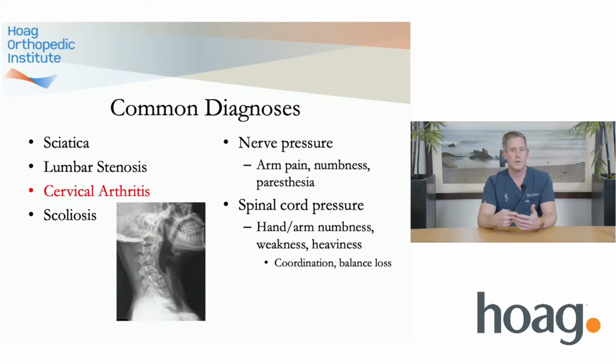So when the spinal cord is pressed, the symptoms can be a little bit different than if the nerve is pressed. It can create more functional issues like coordination problems, so problems with fine finger tasks, problems with things like turning keys, twisting jars, or manipulating small objects. It can create a heaviness and a weakness, certainly numbness. It can cause balance dysfunction as well. Really, a pressure up here in the cervical spinal cord can affect everything down below.